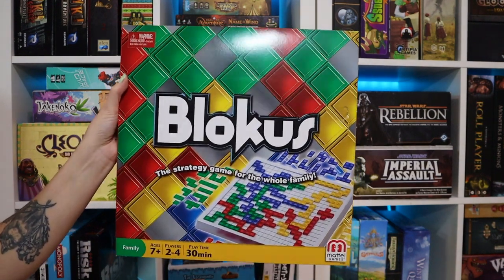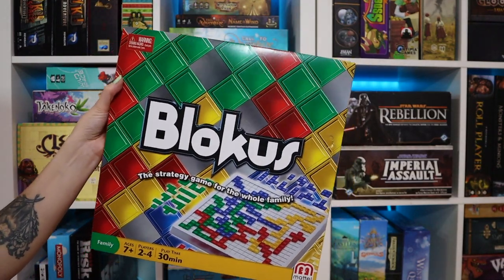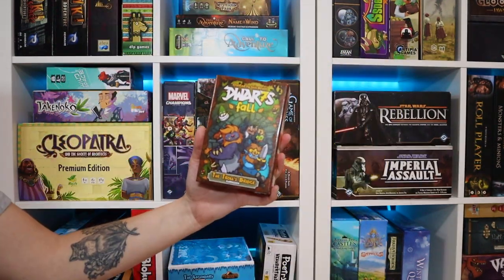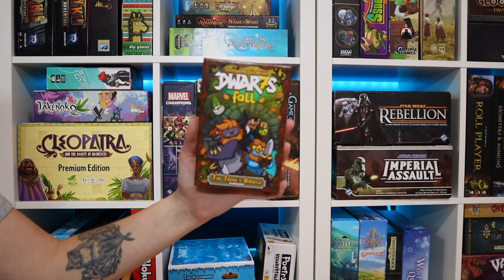Then we have our Blokus game, and this is from Mattel Games, and unfortunately one of our four colors, we have duplicates of red. So we have two reds, and we're supposed to have red, yellow, green, and blue, so we haven't been able to play it yet.